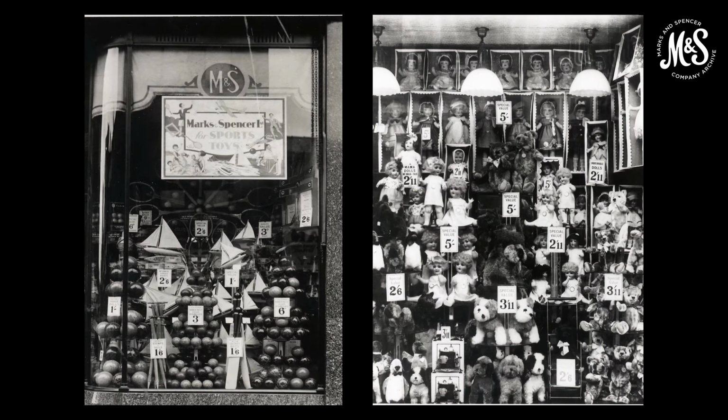We've always been very good at making our window displays very tempting for children with pocket money to spend, or to parents and grandparents looking for gift ideas, as these 1930s window display images show. But let's take a look in more detail at the toys themselves.